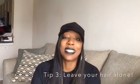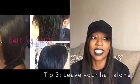So after I stopped getting relaxers, I started to get silk presses. As you can see here, I was getting silk presses. They were laid and slayed, but if you really look at the inside of my hair, y'all, my hair was all broken and just ridiculous. So I decided no heat. I stopped using heat on my hair. I stopped flat ironing my hair. I just tried to slick my hair back the best way I could, but I stopped even doing silk presses. So, you have to really make up your mind whenever you go natural, but reducing heat is definitely something that you want to do if you are transitioning to natural.